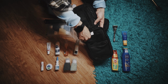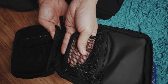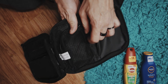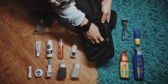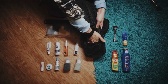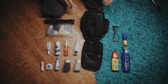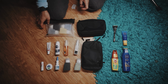Then you have another see-through pocket here for more items, like for example dental floss, lip balm and stuff like that. And then a pocket for liquids like these Gravel bottles, which is designed in a way that if these bottles would spill, it would stay in this compartment and not spill to the other items in this Dopp kit.